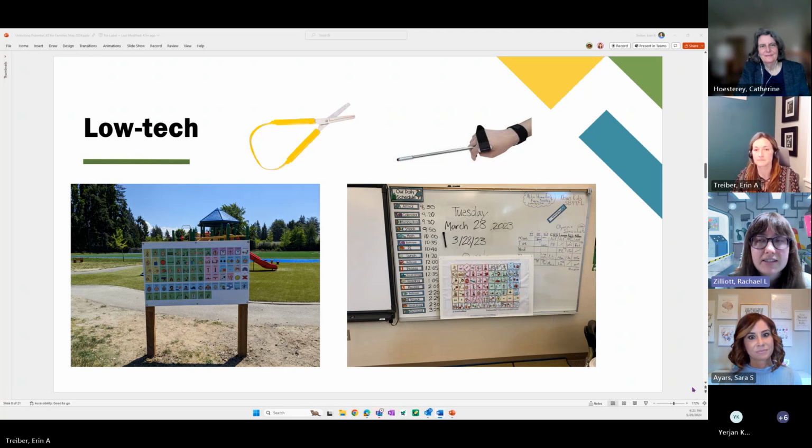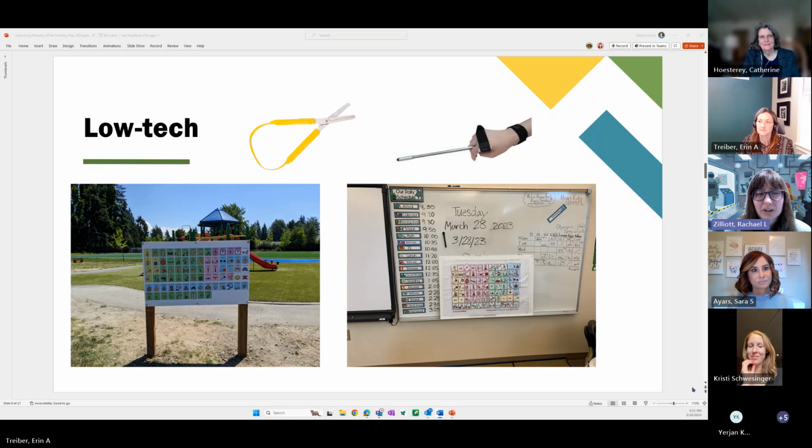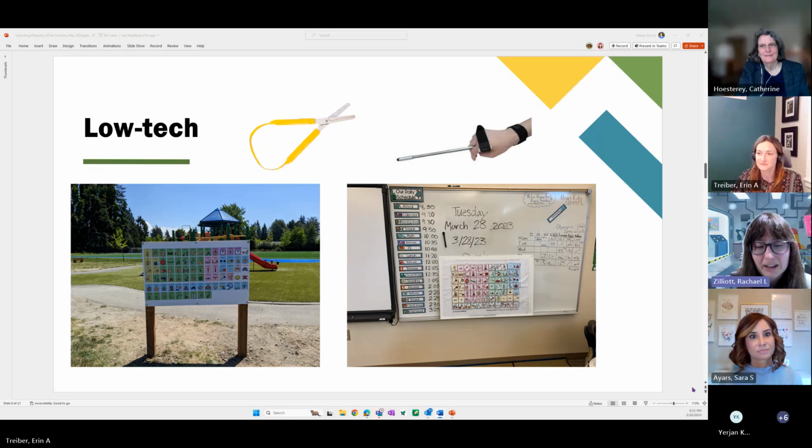Thankfully, as a district, we're really blessed with the support from the levies and the Bellevue School Foundation, and the way the district prioritizes student supports, to be able to support students across low tech and high tech needs. But low tech can also really support student independence, and can be very flexible, and teachers can sometimes have a bit more quick buy-in with those options than with something that's higher tech. So there are some low tech options.